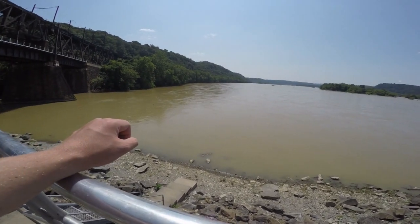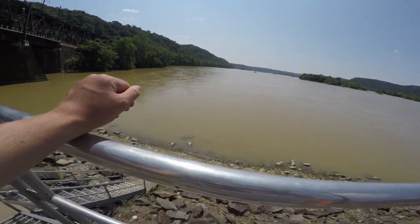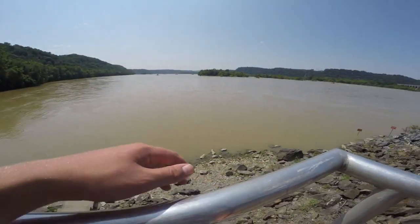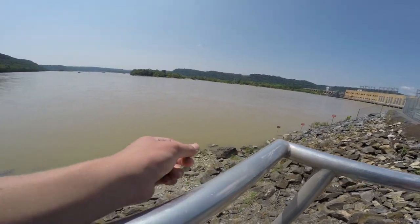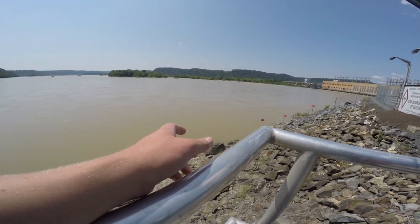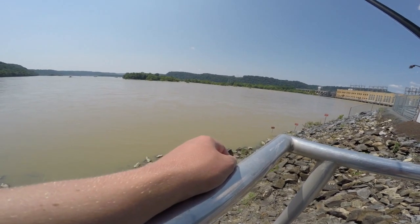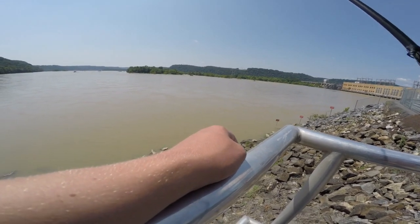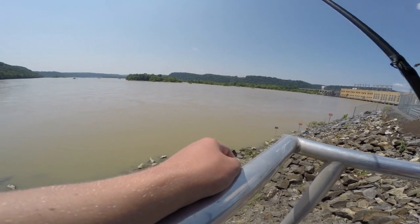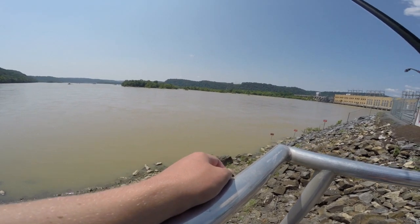All chocolate milk, which isn't going to be too good. But I'll give it a couple casts, see if it's worth anything. If not, then I'll have to find part 2 to this video somewhere else. I don't know if it's because all the water that's flowing out of the dam that's making it all stirred up like this, or if it's just been really high recently, or they're releasing more water than usual. Probably would have been smart to check the water levels before I decided to drive an hour and a half to get here. But it looks pretty cool. The view's nice, I'll give it that.